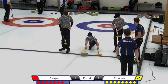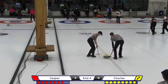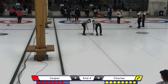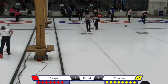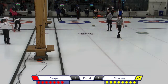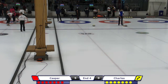Pretty standard. Team Charles will look for a corner guard here. Adam Hine has been pretty solid in these so far this game. Line's good. Line's good. They've had a few really good setups, and they definitely had their chances for scoring multiples the last two ends. It just didn't quite work out their way. Like that missed triple in the second end, and then the missed guard and come around combo in the third end is what is really the difference in this game so far.